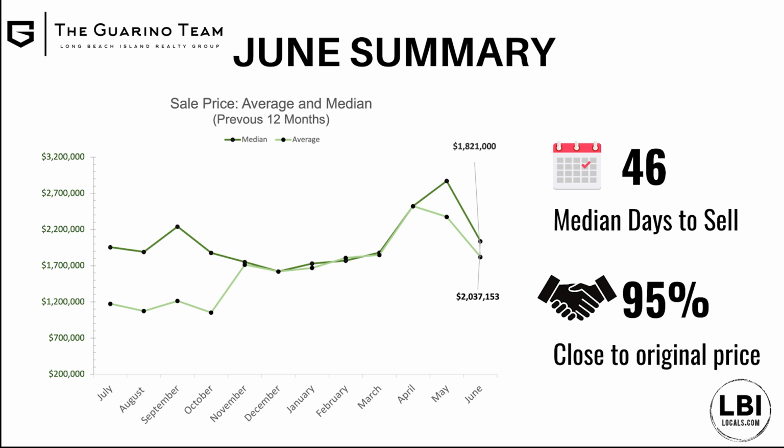Now, taking a look at some other stats, the average and median price were very much in line with the trailing 12-month average, a slight decrease from their peak seen in April and May, but not a huge sample size to dictate. 46 days to sell was in line with the trailing 12 and very much close to the previous 5 June averages, as was the 95% closed original price, really showing that the market is still in that equilibrium where things are moving and there is a little bit of room to negotiate for the buyers.